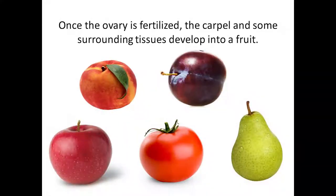When the ovary is fertilized by the pollen, the surrounding tissue becomes the fruit. And there's all kinds of fruit. We had an excellent fruit year this year because we didn't have a late freeze. And then we had a lot of rain. So we had two things that we really need to make a lot of fruit.